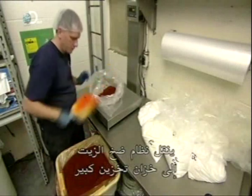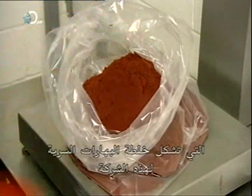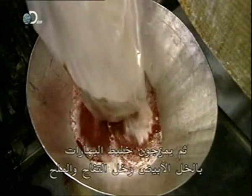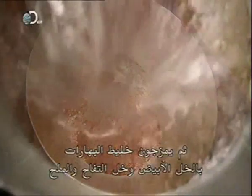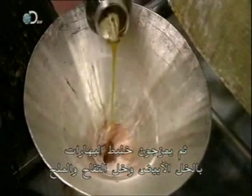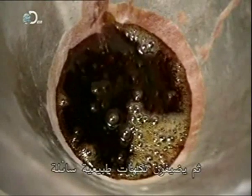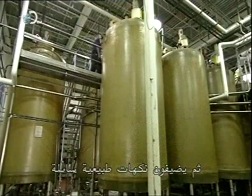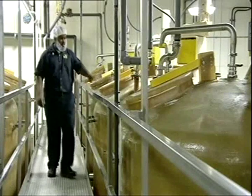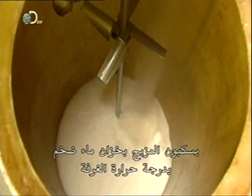Meanwhile, factory workers weigh out the ingredients that make up this company's secret blend of spices. Next, they mix this spice blend with white vinegar, cider vinegar, and salt. Then they add liquid natural flavors. They pour this mixture into a large tank of room temperature water, producing what they call a slurry.